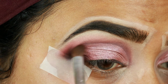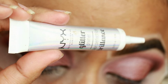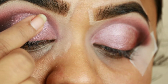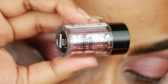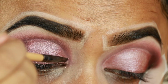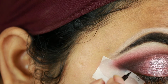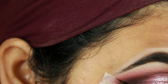Now I'm taking this NYX Glitter Primer and I'm just applying it on top of the rose gold eyeshadow that I just applied. And for my glitter, I am using this NYX Body Glitter in the shade Rose. And this is such a stunning glitter, and glitter can make a whole lot of difference, you can totally see. I'm just drawing a beautiful wing using my Wet n Wild eyeliner in the shade Black.